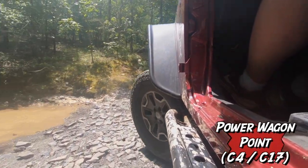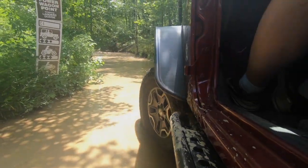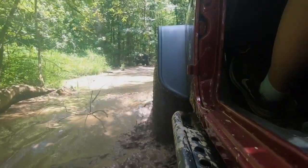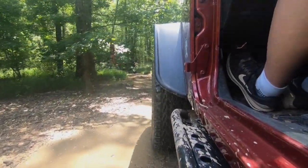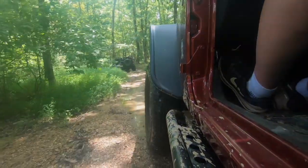Those of you that know Dirty Paws know that I like to get Dirty Paws just a little nutty. Power Wagon Point had a nice puddle at the front of it and some water along the trail that was kind of nice. It was a little deep there in the front end, but not too terribly bad, as you can see. And frankly, it was an awful lot of fun. The camera mounted on the side did not get underwater, and that's a good thing.